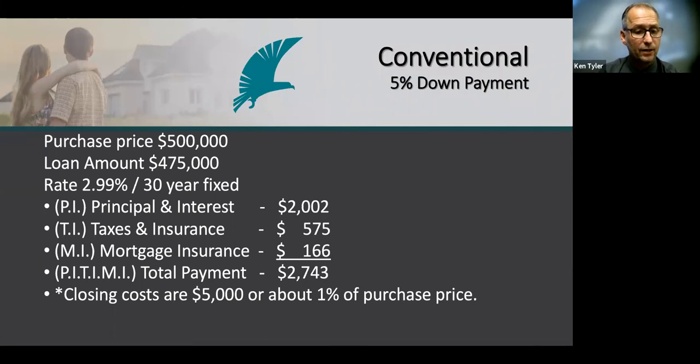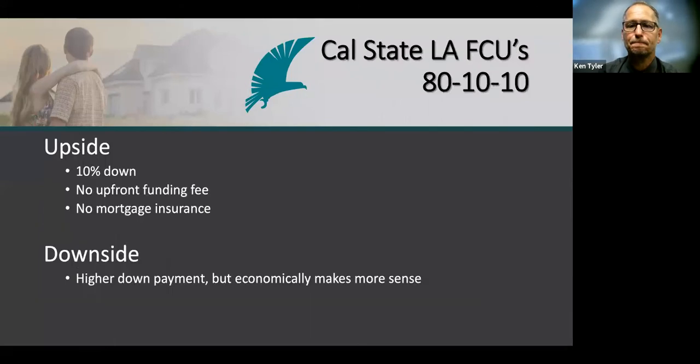So the payments are starting to get less now, which gets a little bit more exciting and a little bit more affordable if we can come up with just a little bit more down. Again, closing costs are $5,000, or about 1% of purchase price. Let's go to the next.